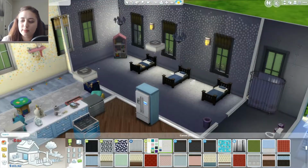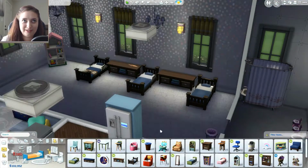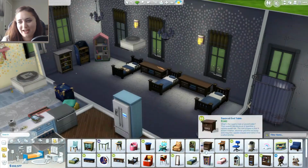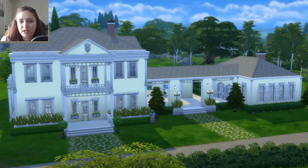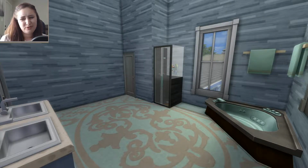And then in the twin boys' room, the very angry, sad boys, because I forgot their birthday, I literally made a cake, and they still aged up before. They have a science table? I don't know what you call it.